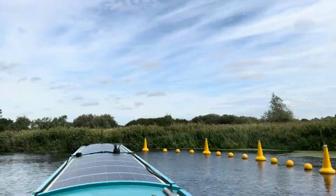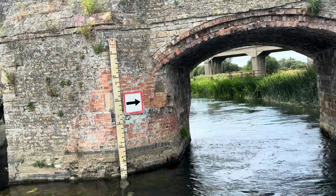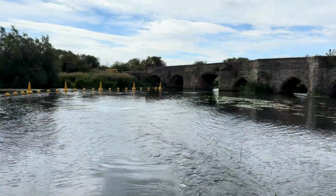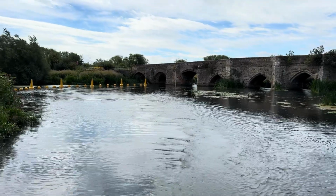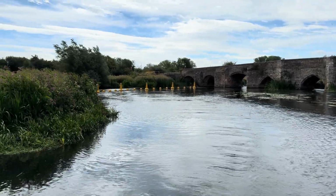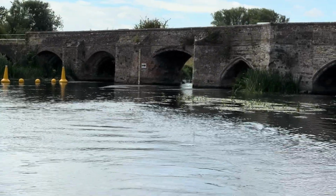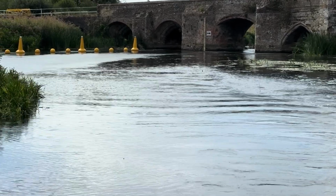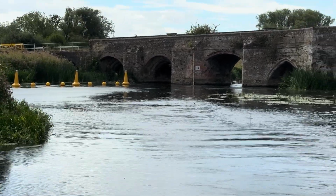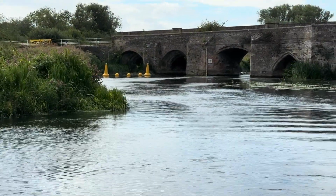Dangerous bridge. Negotiated. It's dangerous because you can't see a thing of what might be coming. Now I know there's a boat following me, but there is absolutely no way of seeing it until it's through the bridge. So yeah, head-on collisions I would think happen there. Lovely old bridge though, isn't it? Look at that.